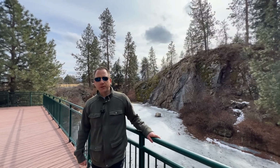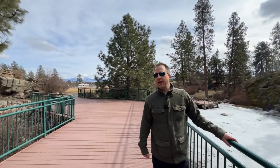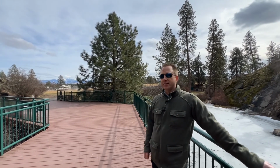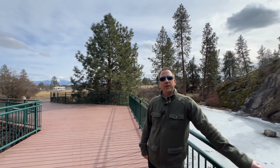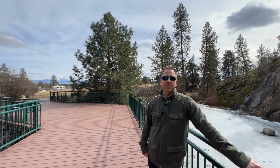As we talked about earlier, Spokane Valley is one of the largest suburbs in basically Spokane County, and one of the neat things is all the parks just like this. I mean, we started counting them up, and I think there's 20 plus major parks that we counted on the map, and these are decent sized parks.